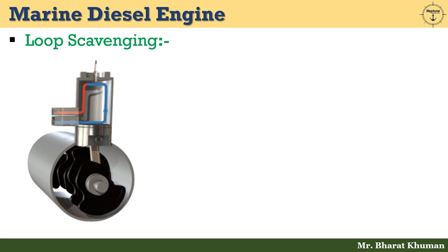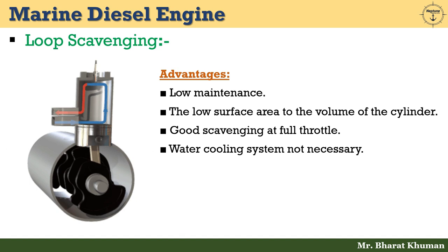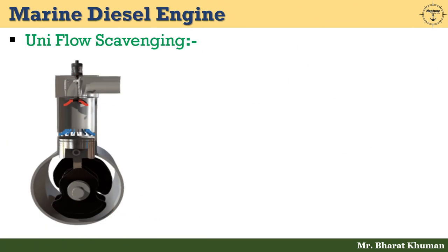Friends, let's see some advantages of loop scavenging. Low maintenance. Low surface area to the volume of the cylinder. Good scavenging at full throttle. Water cooling system not necessary. Now let's see some disadvantages of loop scavenging. Poor scavenging at part throttle operation. Scavenging time is short.